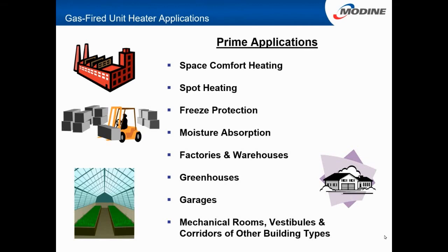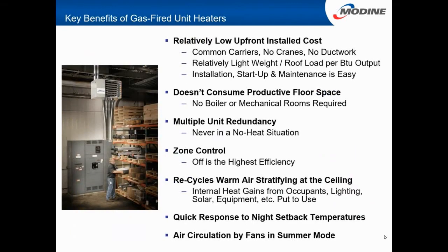So prime applications. I'm going to talk just about the gas powered unit here, the first part of this presentation. Of course, you get it for comfort heating, freeze protection, greenhouses, garages, mechanical rooms, anywhere you need heat, you can use those products. Even in a bar. They have one up at Canyon Ferry too.